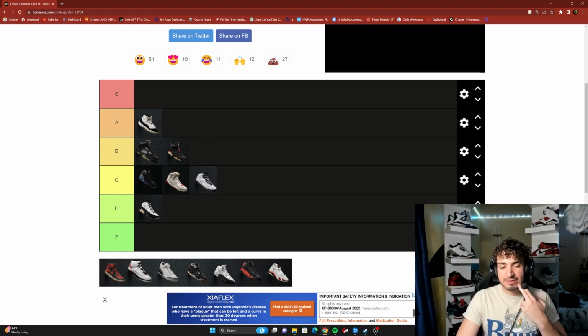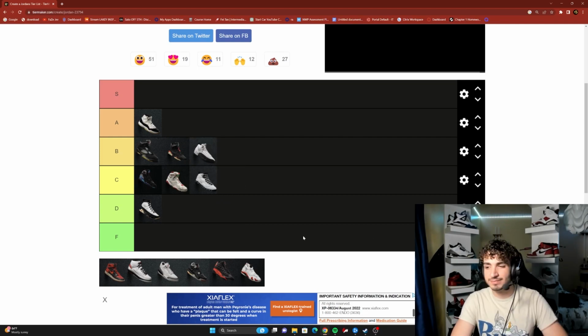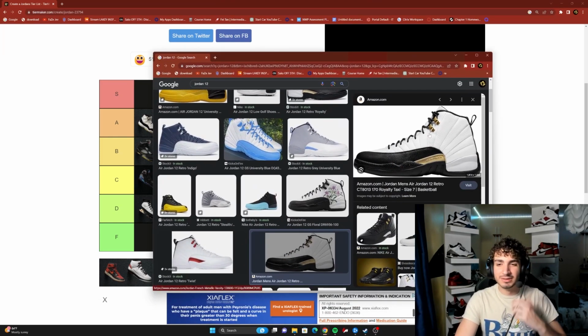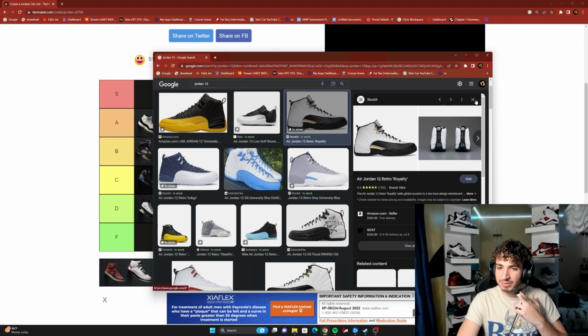I think I actually had maybe one or two pairs of these too. Some of them I really did like, just not as much as the Jordan 5. So I'll give it B tier, but below that. Definitely missed it when the Jordan Royalty and Taxis came out, man. Those were such a hot release. I remember going to the store and grabbing them too.